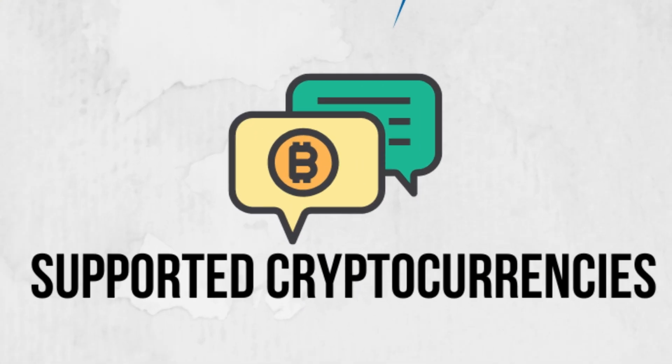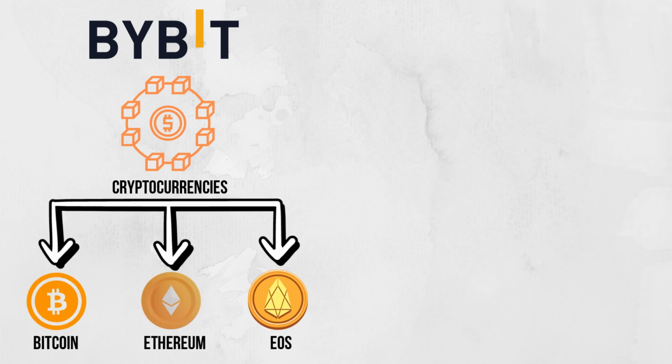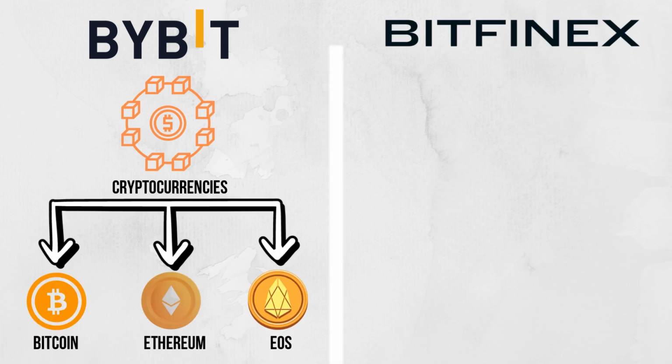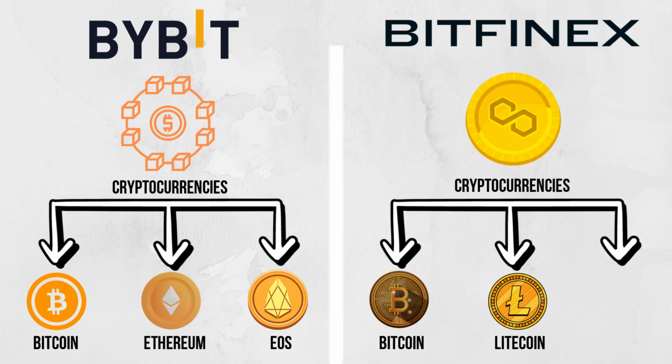Supported cryptocurrencies. The variety of supported cryptocurrencies is crucial for traders looking to diversify their portfolios. Bybit focuses on major cryptocurrencies like Bitcoin, Ethereum, and EOS. Bitfinex provides a wide range of cryptocurrencies, including Bitcoin, Litecoin, and many altcoins.